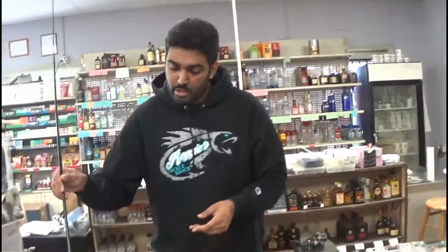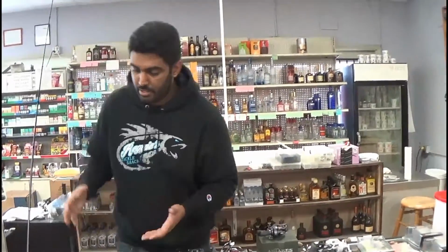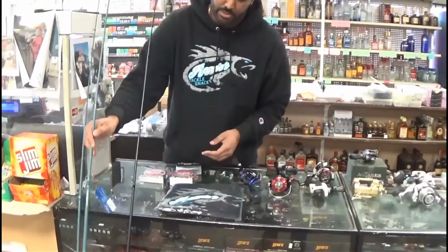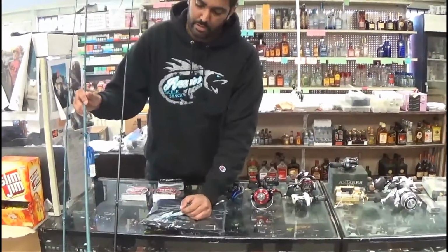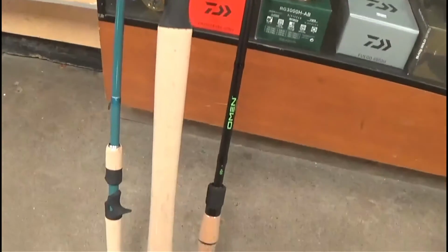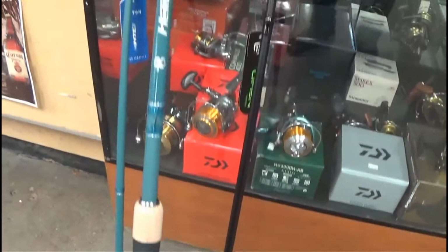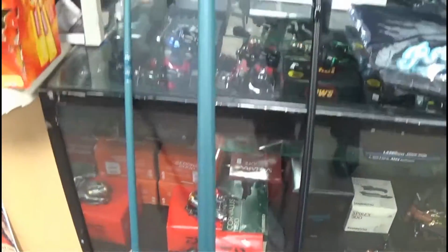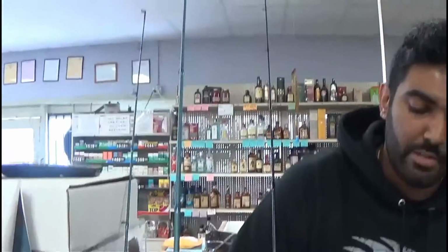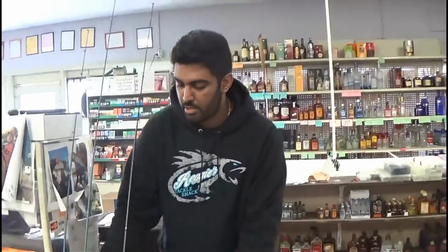For somebody that's just starting off and not too sure if they're going to like fishing or not, I recommend these right here. It's a Halibut Inshore series. They're saltwater blanks, so they're heavy duty, but they're about $50 retail. For somebody beginning who doesn't want to spend more than $100 for a combo, this is something I recommend. 7.5 feet long, medium heavy, and they can use it for catfish, stripers, bass, just an all-around good rod.